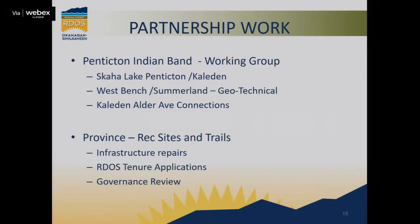So when that ends, again, this is where I think the rubber will hit the road, so to speak, with that governance review and our tenure, or how the RDOS participates in trails that are owned by the province.